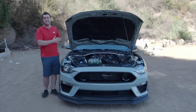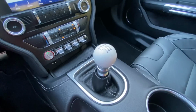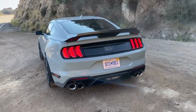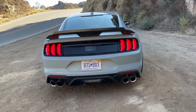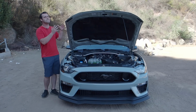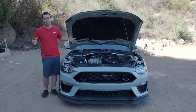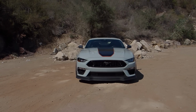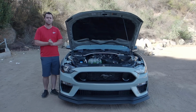Now, the engine is mated to two different transmission options. We've got a 6-speed manual and a 10-speed automatic. The best part is the manual is borrowed from the Shelby GT350. It's a Tremec unit, and it is absolutely a dream to drive. It replaces the terrible MT82 transmission that was found in the Mustang GT. The transmission was so bad that Ford actually ended up in a lawsuit over the trans. Yeah, that's a true story.